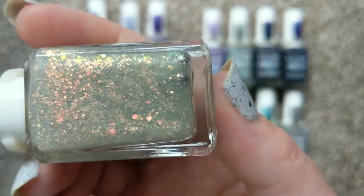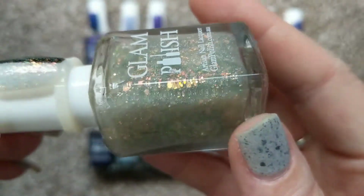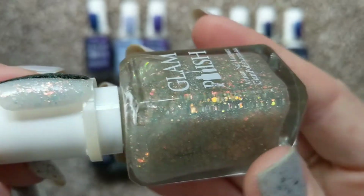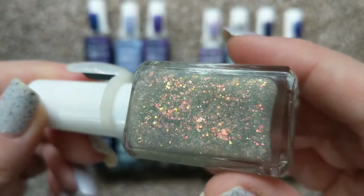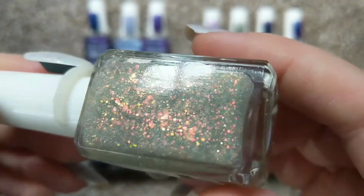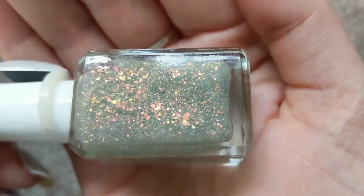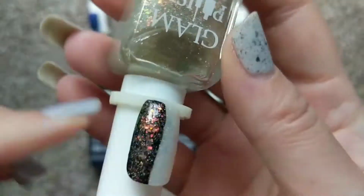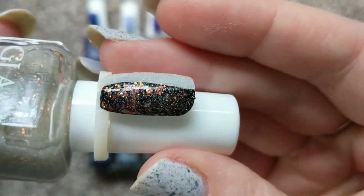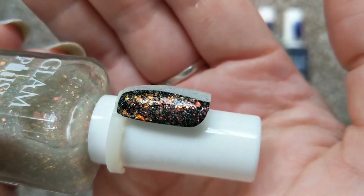And this is a beautiful topper. You can probably wear it on its own, as you can see here, but it will be sheer since the base is sheer. But you have this gorgeous mix of shifting iridescent glitters in a variety of sizes. You also have holographic components in there as well. You can see that a little bit better against the black side of the nail swatch. But just look at the glow of those glitters.